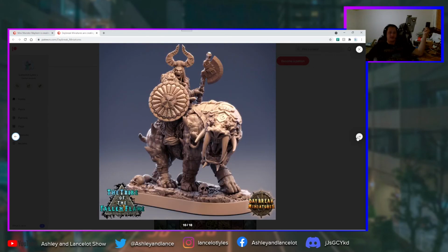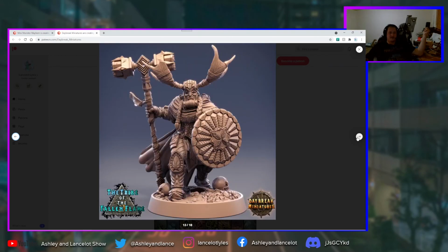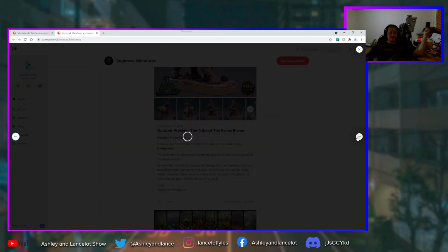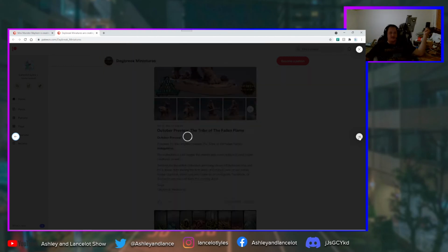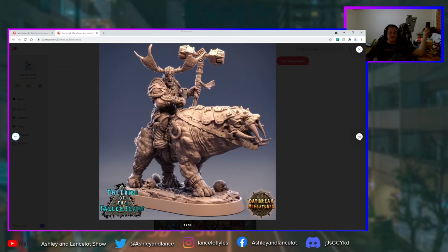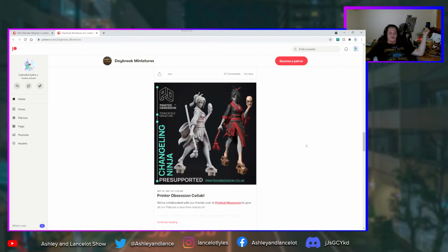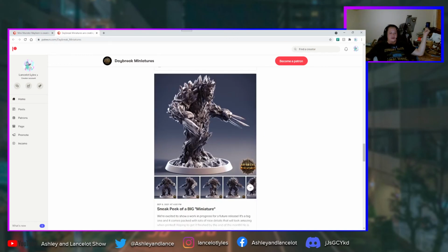But their models are really good looking. They got the rider for it. They're kind of druidic type, but they look pretty badass. You have a worm that comes with it. You can never have enough worm, but that's it for the October set. And you get that as a collab.